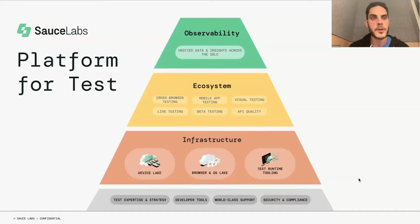Pulling it all together is an observability layer where we use all the data that we're collecting in this platform to help you understand your test strategy today and how it should be adjusted and optimized into the future.